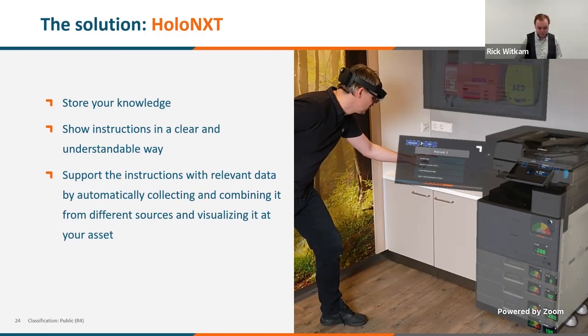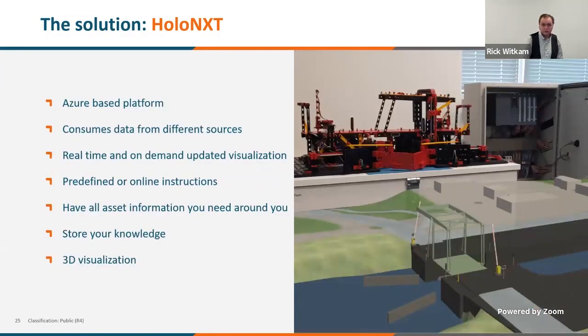And we do that in multiple ways. At first, HoloNXT is a cloud-based platform. What we effectively do is we consume data from all different sources, including Ultimo, and we show that at your equipment. For instance, the printer we just had, we show at that a few data sources, like what the level of ink is, or what the level of paper is. In addition, all information from, for instance, Ultimo, like what the type of it is, and what kind of variables are in there.